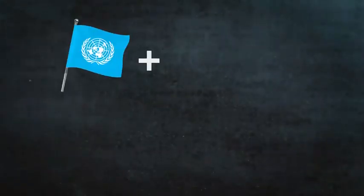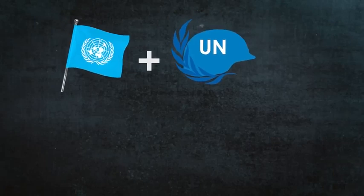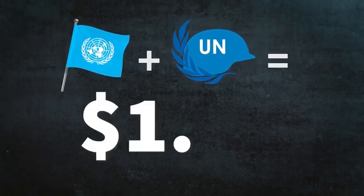And if you add up all of those expenses, regular budget and peacekeeping together, the annual cost on average for every person in the world is about $1.25 per person. So it's about as much as, say, a bag of chips, although chips are actually slightly more expensive than that and slightly worse for you.